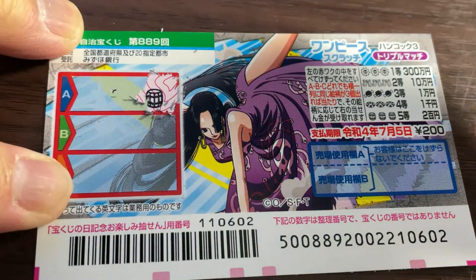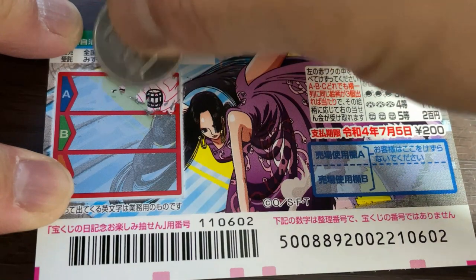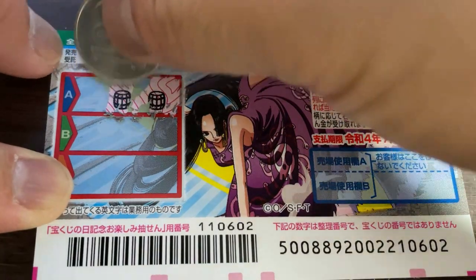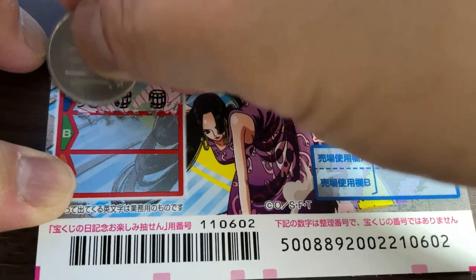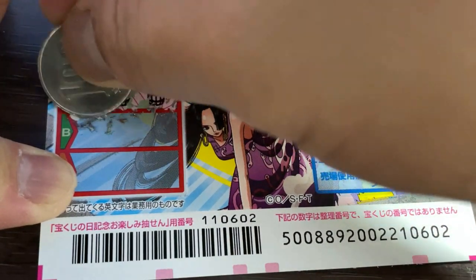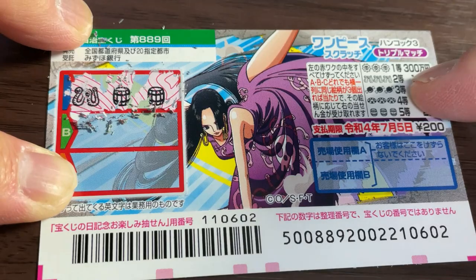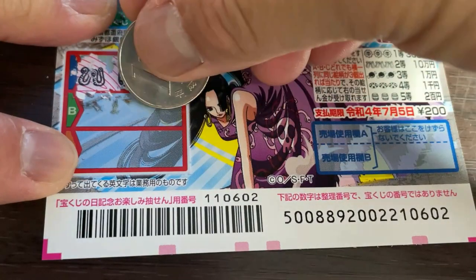One barrel, that would be Goto, if I find two more. That's two barrels. Nope, different. That is the second prize. Picture, no good. Okay, box B.